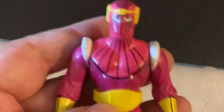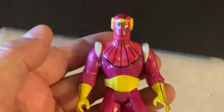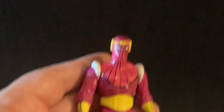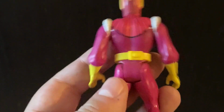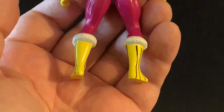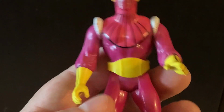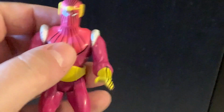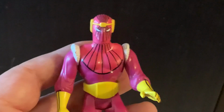And then I just had to get the Zemo, because what? Look at the colors on this guy. That's so awesome. It's got this cool little belt thing on. Really, really cool. And they're not bad. I mean, look at him. He's not loose. Nothing. So that's really cool. I'm digging this guy.